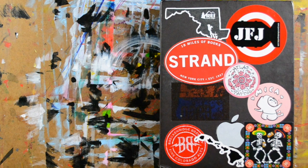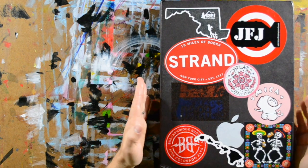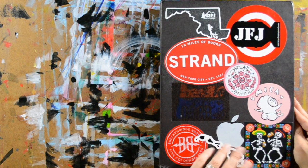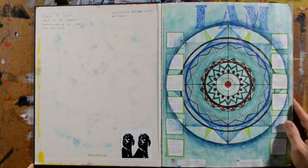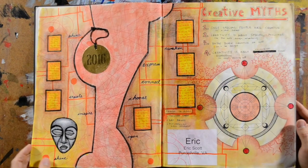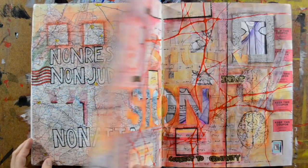I want to share with you some of the things that I've been doing with the Journal Fodder Junkies Daily Challenge. So I have my journal here. This is the one where I've been working a lot with the daily challenges. This is an 11 by 14 inch Strathmore hardbound drawing journal. And I started it back in November, but I've been working on it really exclusively since January. So even though I started a little bit back in November, in January I really started using it a lot to do the daily challenge.